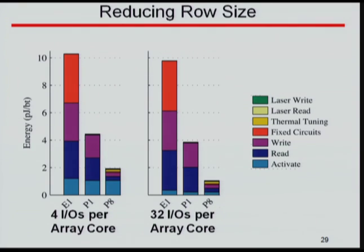Now, notice that the activate power is a very small portion of the power in the electrical case, even if you just bring photonics to the chip. But once you optimize how many access points you have, this activate power starts being a reasonable chunk. And then shrinking the page and reading only from one chip gives you this last mile in terms of the energy savings.